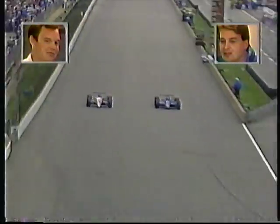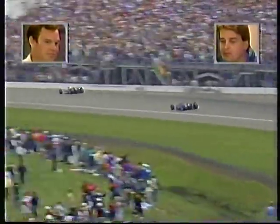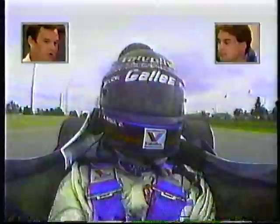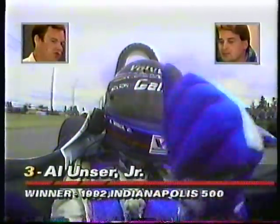And there's the finish. I mean, just absolutely the most incredible finish. But when you were across that line and you knew you had won, Al, how emotional was it? Well, it was really emotional. At the time, it wasn't, because, you know, it was the dogfight with Scott, and I came off turn 2 on the last lap.